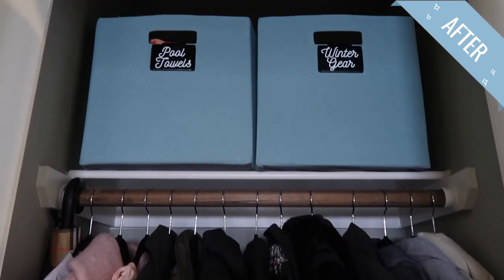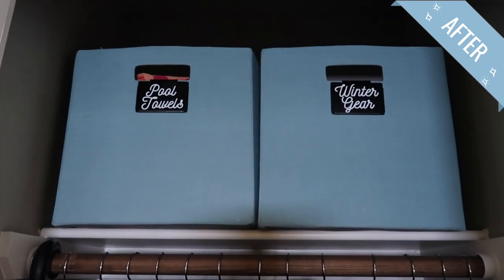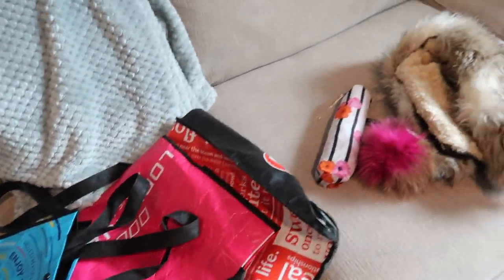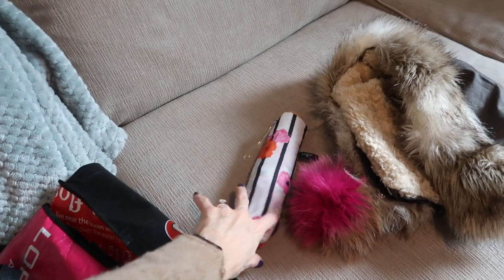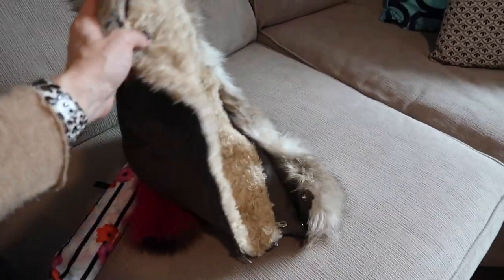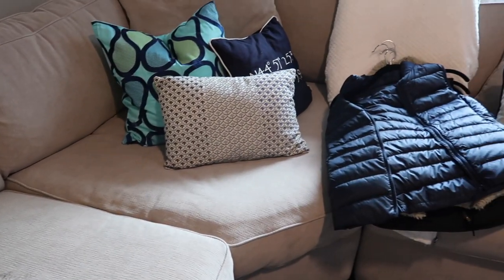Maybe it doesn't look like a huge difference, but it feels so much better to me, and I want to show you everything I decluttered. So I got rid of three reusable bags, an umbrella, a little pom-pom for a hat, a hood to one of my jackets I never wear. Those vests I'm going to relocate to my closet, and then I got rid of five jackets, and I'm going to either consign those or donate them.